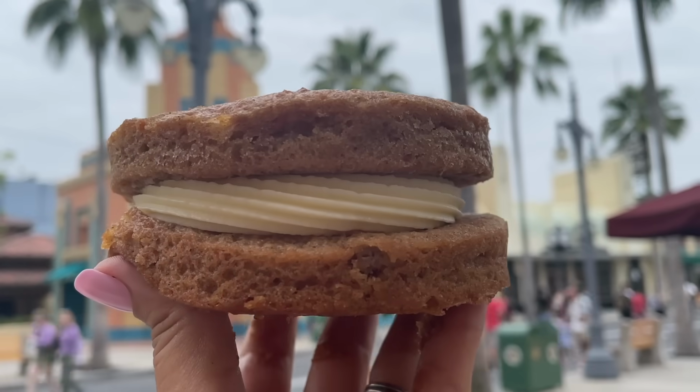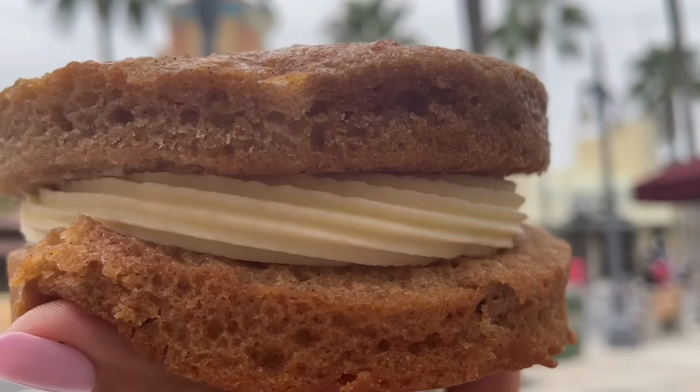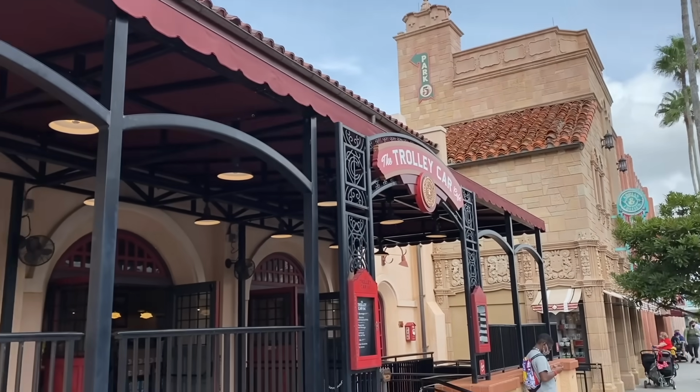It's also worth noting that some of our classic favorite Disney snacks will often receive holiday makeovers, which are fun, but it does mean you won't be able to order the regular version for a while. Just something to keep in mind.